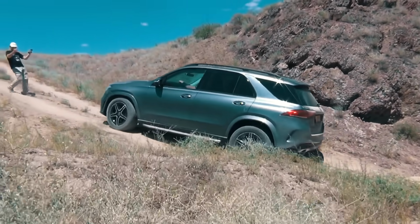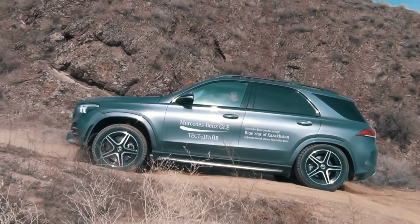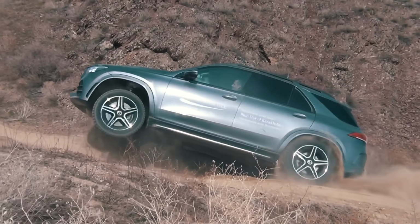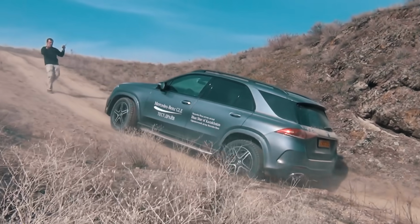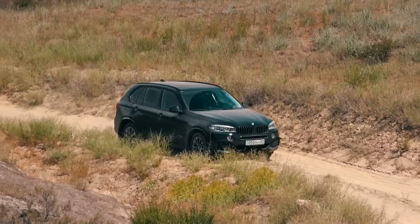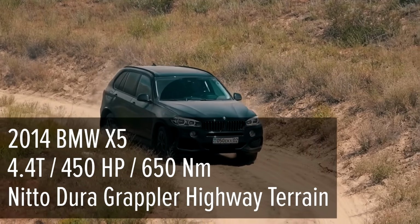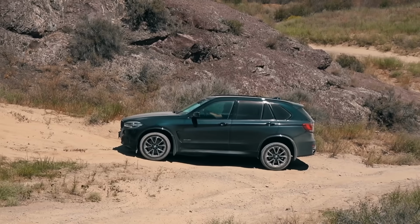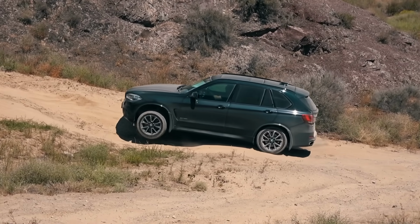To understand the difference, here's how the GLE drove through this obstacle without activation of the off-road mode. The difference is colossal. The off-road mode significantly changes the GLE's performance, and we have the next participant. The 2014 BMW X5 in F15 body with mighty 4.4 twin-turbocharged V8. The BMW drives per difficult trajectory with front wheel traveling at maximum.